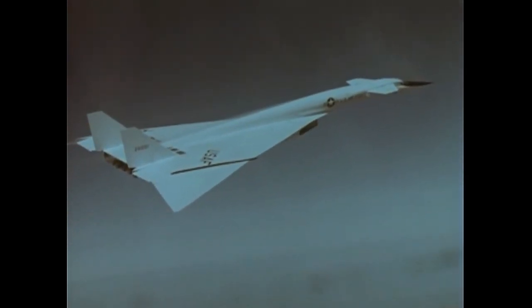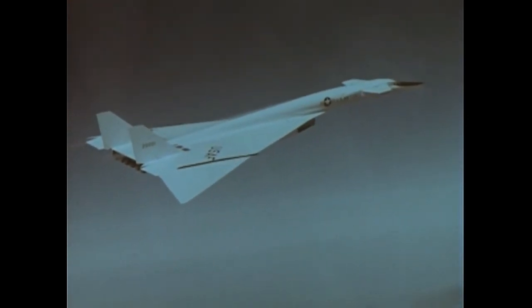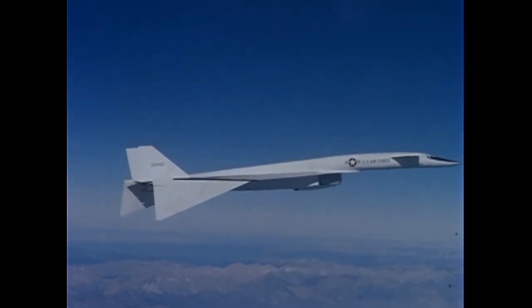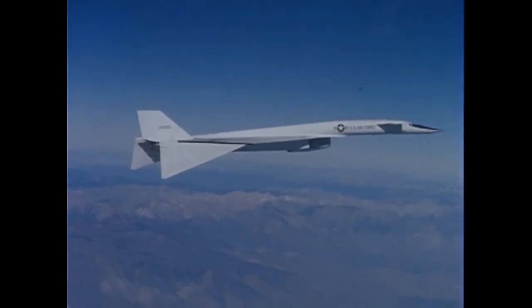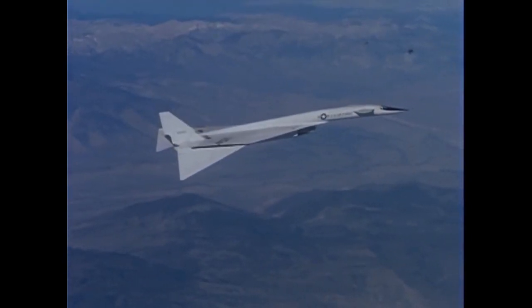Compression lift means when air flows under the cone-shaped underbody of the Valkyrie, it moves the air to the side of the wings, which produces more pressure under the wing, which then produces more lift. Also, because of the speed of the aircraft, the airframe got very hot, especially around the nose area, and reached 330 degrees Celsius at supersonic speeds.